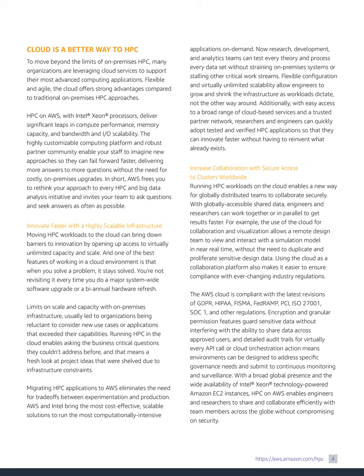Running HPC in the cloud enables asking the business-critical questions they couldn't address before, and that means a fresh look at project ideas that were shelved due to infrastructure constraints. Migrating HPC applications to AWS eliminates the need for trade-offs between experimentation and production. AWS and Intel bring the most cost-effective, scalable solutions to run the most computationally intensive applications on demand. Now research, development, and analytics teams can test every theory and process every data set without straining on-premises systems or stalling other critical work streams.